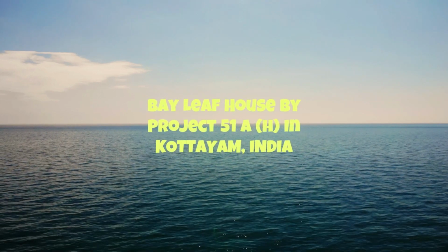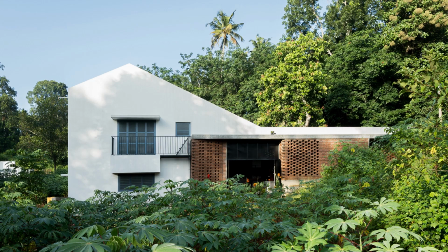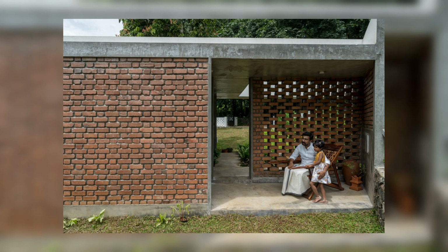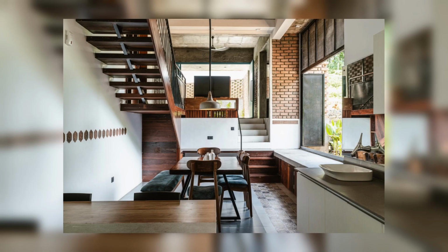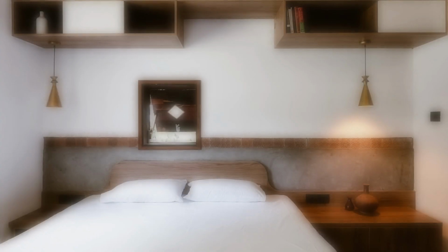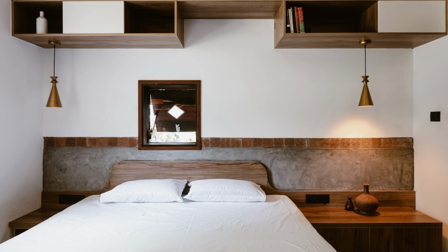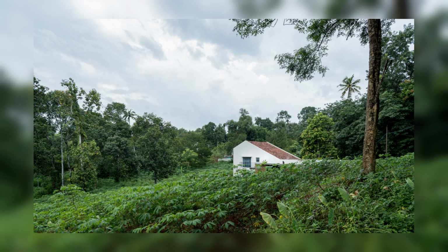Bay Leaf House by Project 51A, H, in Kottayam, India. At first glance, an extraordinary sight captivates the viewer, a 50-year-old majestic bay leaf tree. The sole arboreal presence on the site reigns over it with its abundant foliage, instilling a sense of pride amid a lush tapioca plantation.